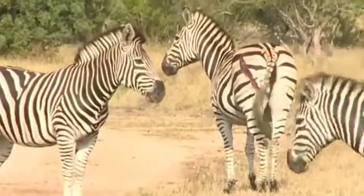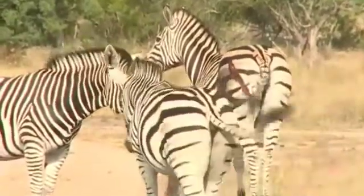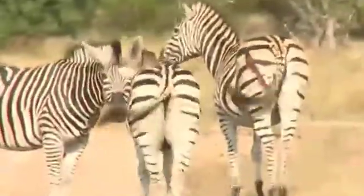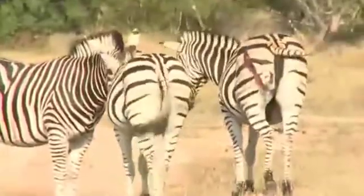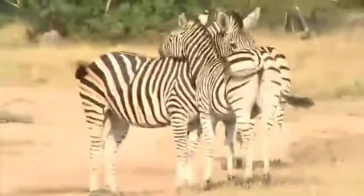Can we get any closer? Sorry, I just want to see if there's any infection or whatnot getting in. Oh, we're full. I'll try to get a bit closer now. You just take a shot with my camera. Oh, of course you're going to walk behind the other zebras.